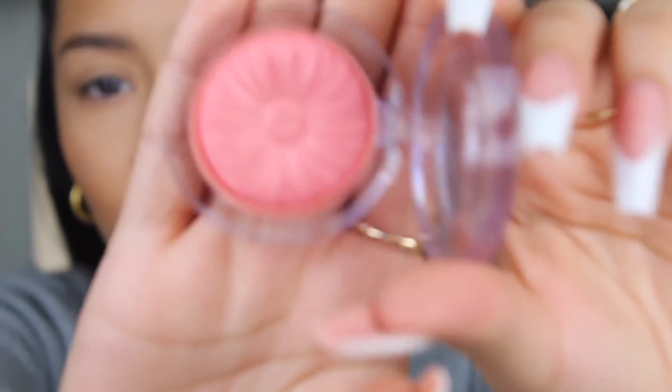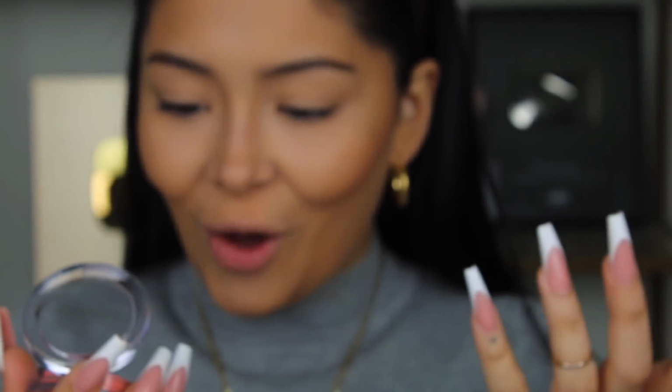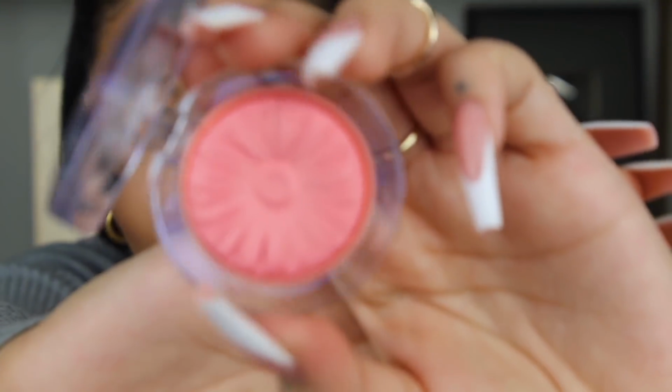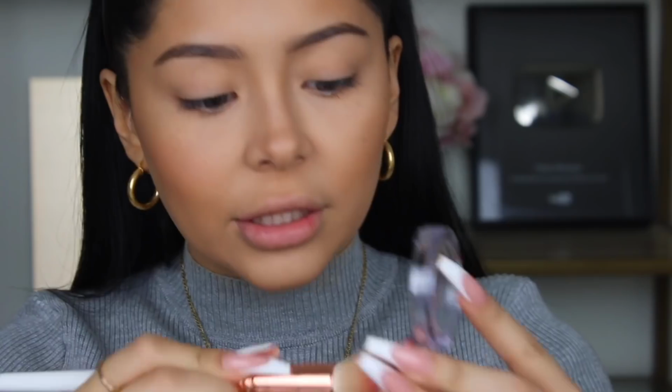So now we're moving on to a blush, and you guys look at how freaking pretty this is. It's literally a daisy on there. I feel so special. This is in the shade Melon Pop. I almost don't even want to destroy it. There's so much detail in this. Literally, look at the center of the flower. This is insane. So we're just gonna go ahead and dip in there.